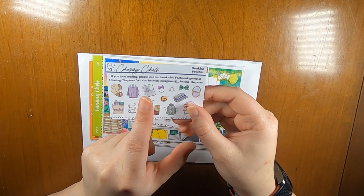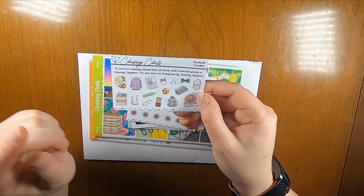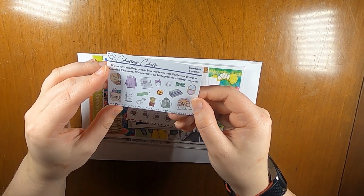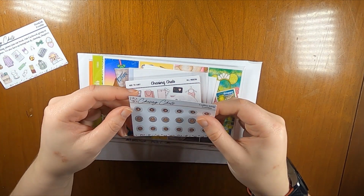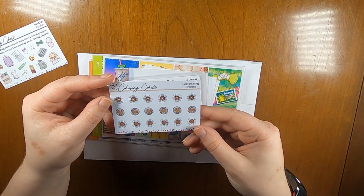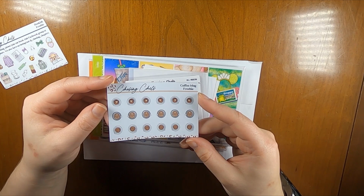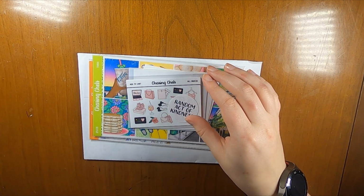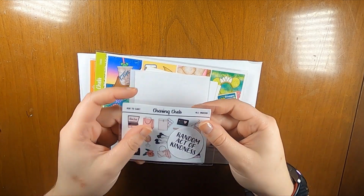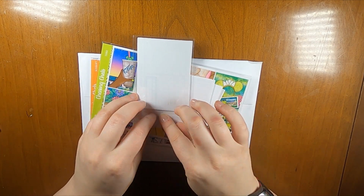Also, she has a book club, which I might try to join for 2022, maybe do a book or two. But super cute there. And then this is a coffee mug freebie. I don't drink coffee, but I love using coffee stickers for when we go to cafes or for meetings, things like that. So also this one, excited to have that one. She included a random act of kindness in my stack as well.